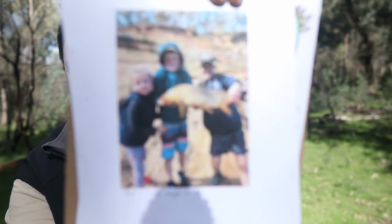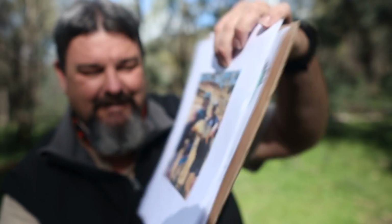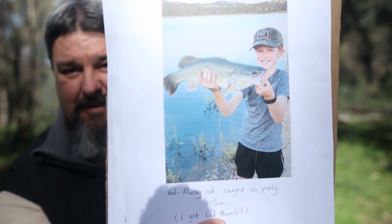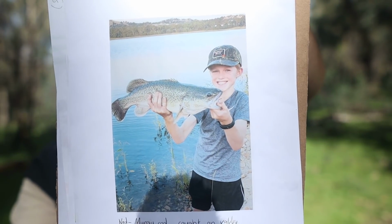Here's Ned with a carp that he caught on corn. That is really cool, Ned. And it's very big. I bet you that put up a very good fight. Here's Ned again with a Murray cod caught on a yabby, 55 centimetres, and he got cod thumb. Have a look at that. What a magnificent Murray cod, 55 centimetres, and down the bottom it says that he got cod thumb. Isn't that just fantastic?